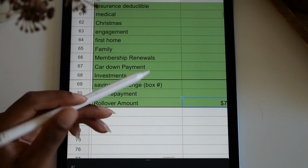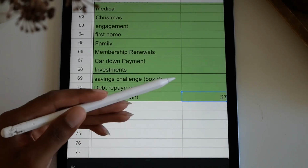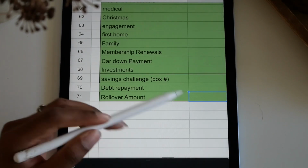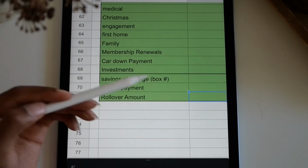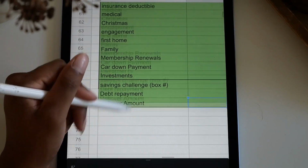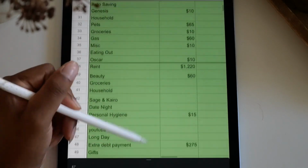But if you are doing the zero-based budget, you would obviously assign that money to another category. However, I'm going to save it for my buffer just because it's at an uneven number and that bothers me. So we're leaving that there. Everything else though is zeroed out. It's going to close it out for our budget.